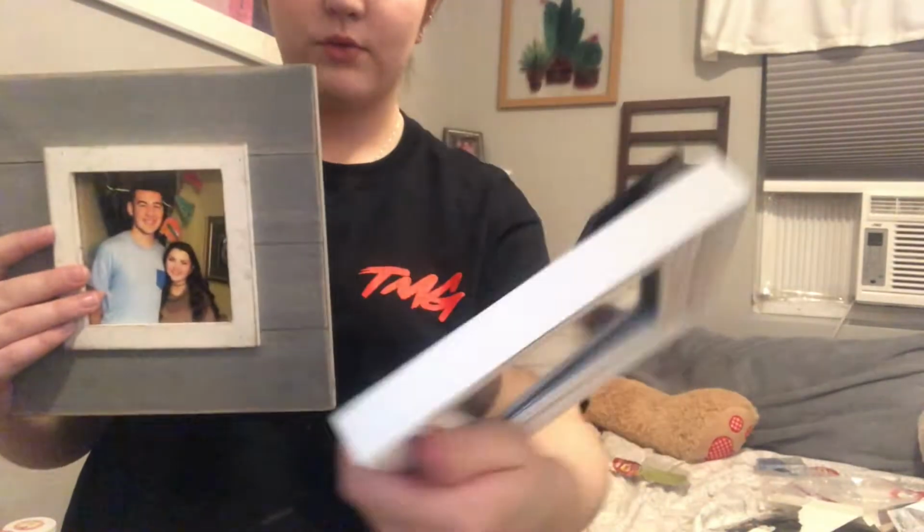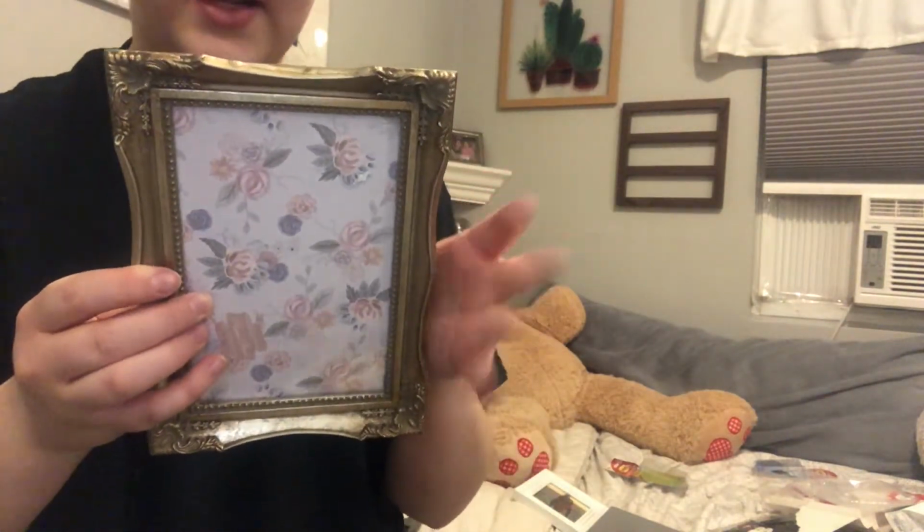So I have gone ahead and put the pictures in the frames. I had a whole bunch of square photos, but I don't know where they are, so I had to take some really old ones from high school. But it's alright, they're still cute pictures. So I put them in these two. This one actually had a kind of cool insert in it already, so I'm not even gonna add anything to this one.